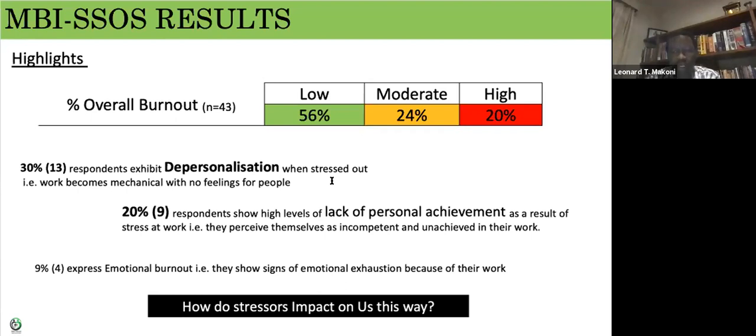And of course, it could make sense. Most of us are not very far from midlife crisis, so issues could be at play there. Then just 9% are talking of emotional burnout. That could be partly because we just don't have the emotional intelligence adequately.